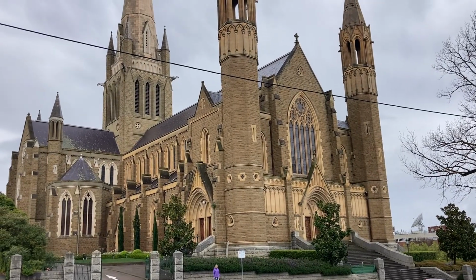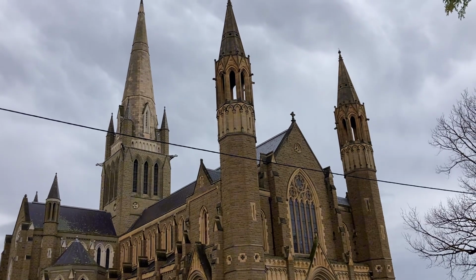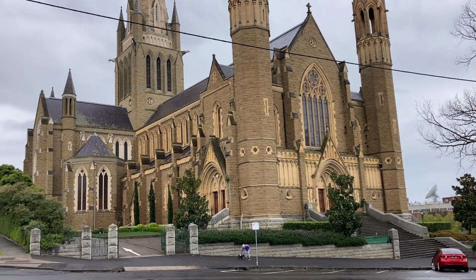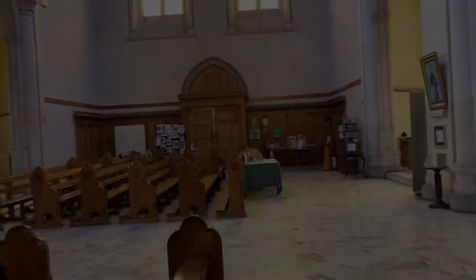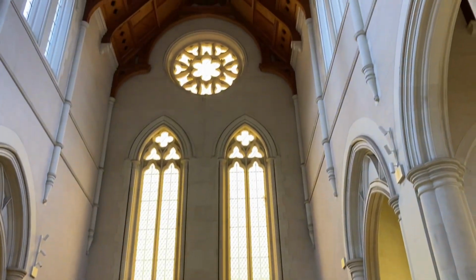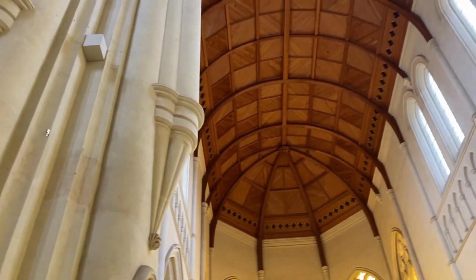This is the Sacred Heart Cathedral. The lady in the tourist info told us to come and have a look at it. It's monstrous. I can't even get it in shot. It's that big. I'm stood miles away. Let's go in and see what it's like. Just come in this side door. The height is phenomenal. So high. Beautiful ceiling.